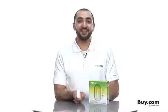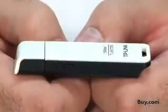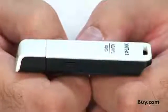The wireless USB adapter TL-WN727N provides high gain for maximum range and can reach speeds of up to 150 megabits per second to handle file transferring, HD video streaming, or online gaming without the lag.